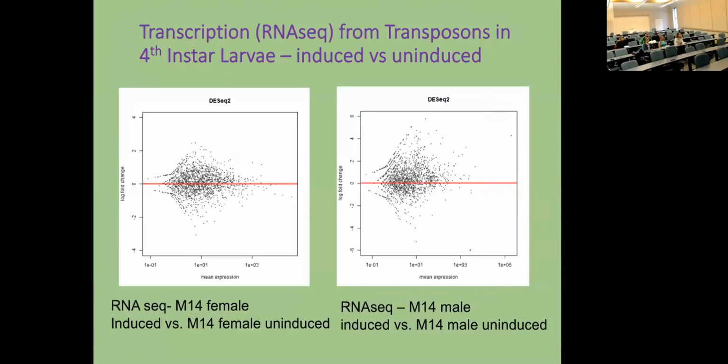Now, when we look at the entire transposon complement, we just were semi-random with 6 transposons. But here are all the transposons that are significantly expressed. By significant, they have detectable levels of transcript. And this is M14 male versus an M14 female uninduced.